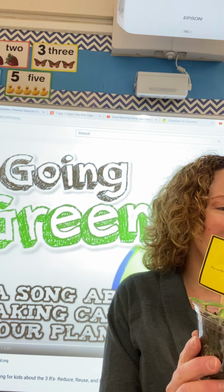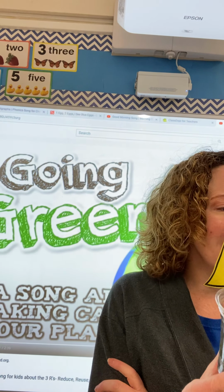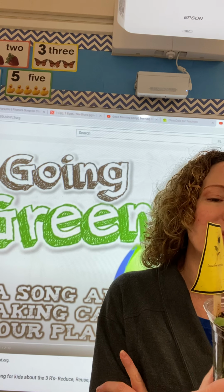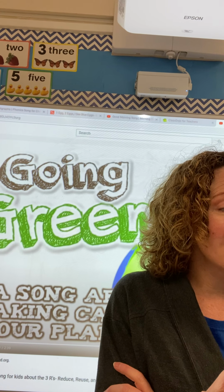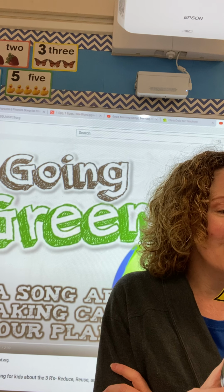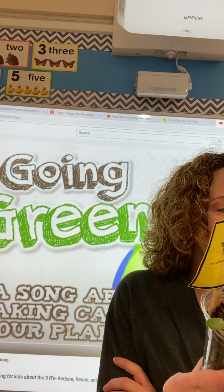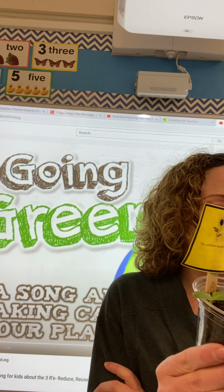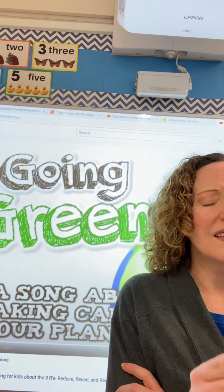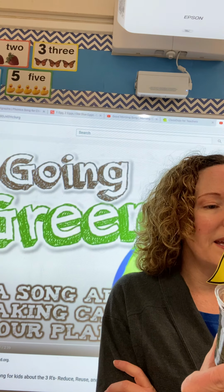Exciting stuff going on. So I did bring in my sunflowers, and my sunflowers are sprouts. They're real plants now. So this is really exciting. For those of you that planted on the same day as I did, the Monday after spring break, this is probably about how big your plants are.